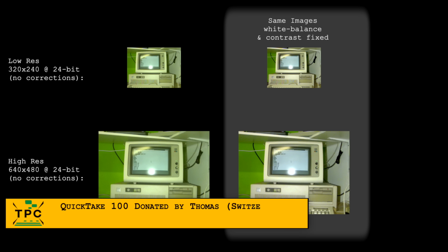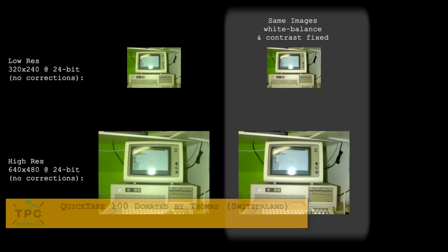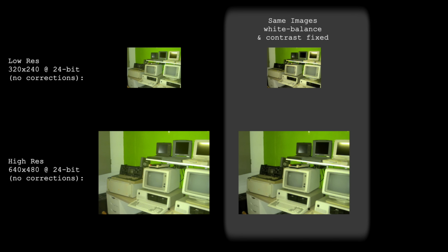My thanks and gratitude go to Thomas from Switzerland, who donated the QuickTake 100 to me. And I'm sorry it took me so long to finally get around to it, but I really had to build up an Apple collection first to give me a head start.